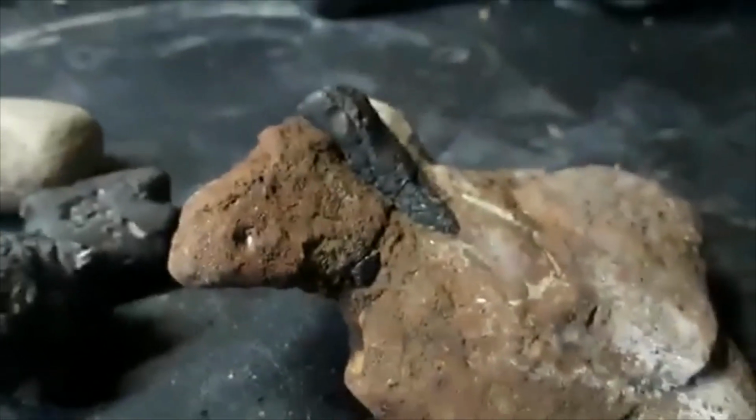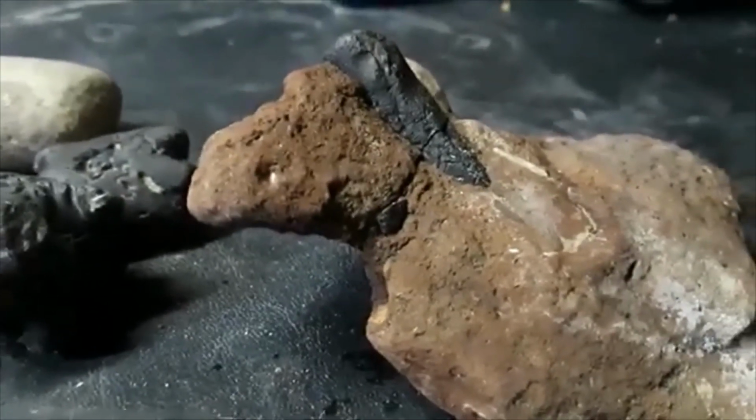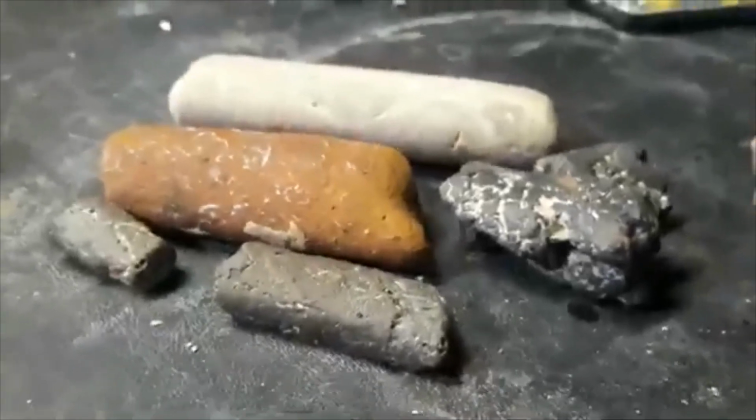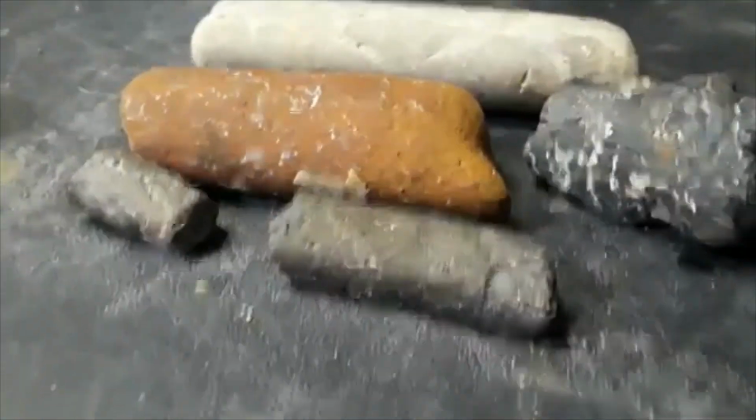There's the baculite that was found in the red matrix. If you look at that little piece right there in the middle, that's actually a clam also. So worth bringing home. There's the baculites from today with the suture pattern on that one. Sorry about that. And the red one.